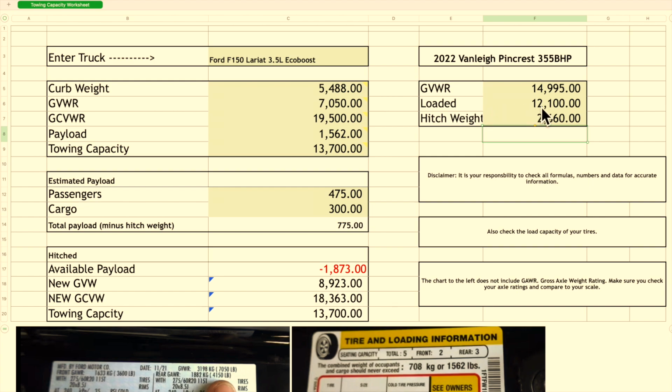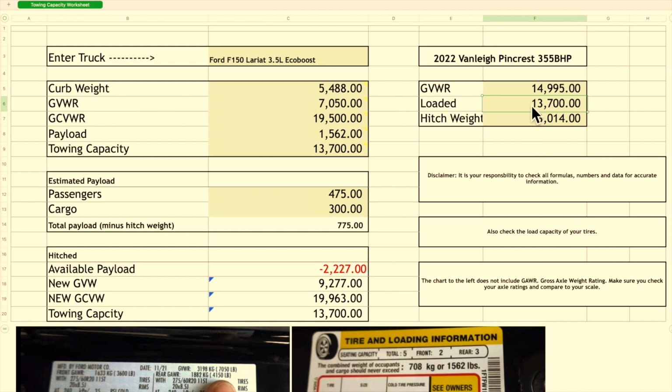And let's go ahead and max out towing capacity with this truck so you guys can see what the actual hitch weight will be at 13.7. So here it is, maxing out the towing capacity of the truck and multiplying that number by 22%, you get 3,014 pounds of pin weight. So you're just way over. And then look at your gross vehicle weight.